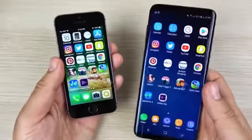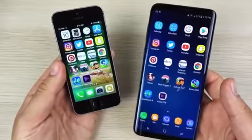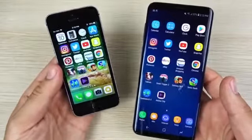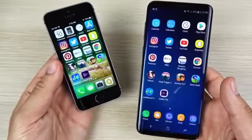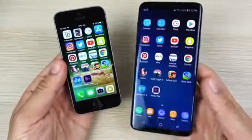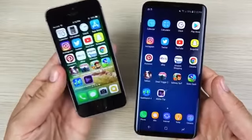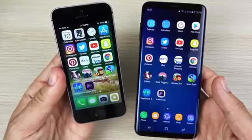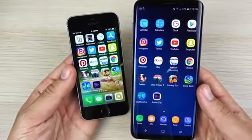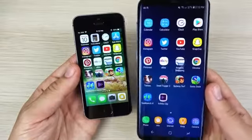Okay, so with those scores in mind, you've got to really decide what you care more about, because the SE wins in a boot up, the SE wins in a gaming round. Do you game on your phone? If you don't game on your phone day-to-day, the Galaxy S9 Plus is going to feel like a faster phone. If you game, the iPhone SE is going to feel faster. If you're doing video rendering, the SE is going to feel faster. If you care about synthetic benchmarks, the Galaxy S9 Plus is faster. If you care about tweaking your device, you're going to love the S9 Plus.